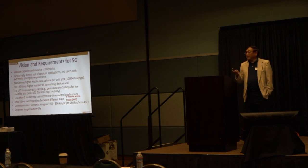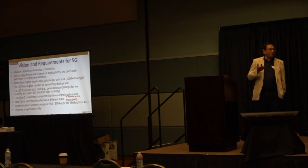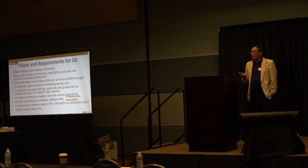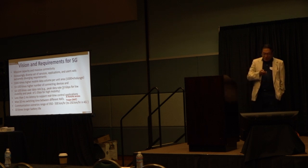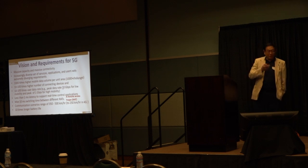And of course, another thing everybody has trouble with on cell phones is the battery life, right? Every night you have to go and charge the phone, and it lasts only about a few hours. So every evening you have to go and recharge your phone. That also will have a lot of improvements in 5G. That means that every time you charge the phone, it will last much longer in terms of use.